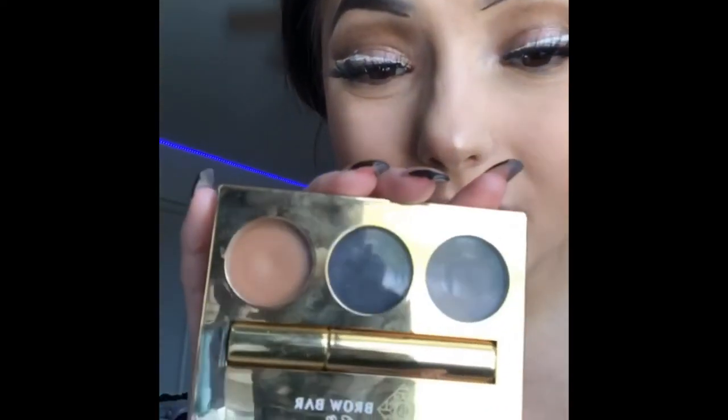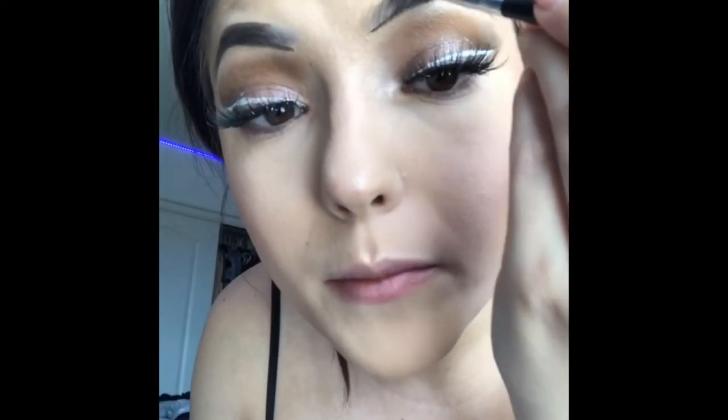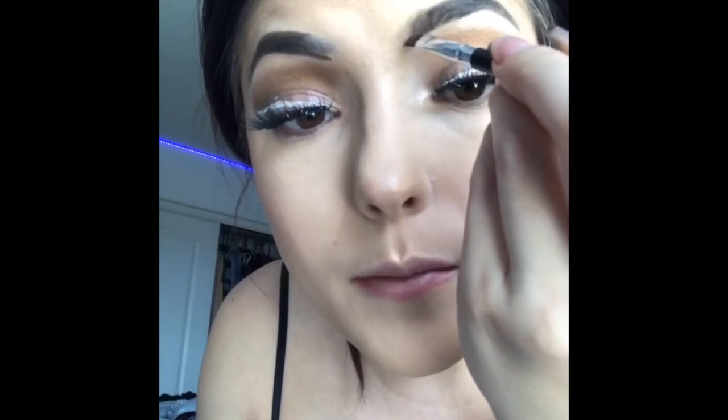So now that I have them filled in like this, I'm gonna go in with my brow bar by Rima, I think it says. I'm not sure, but I just go in with this dark brown powder. You could literally use dark brown eyeshadow. I used to fill in my brows with that. So I noticed that there's a little bit of a patch, so I'll fill that in, but also the ombre. So you go like this. I just bring it up from the bottom and just try to blend it.